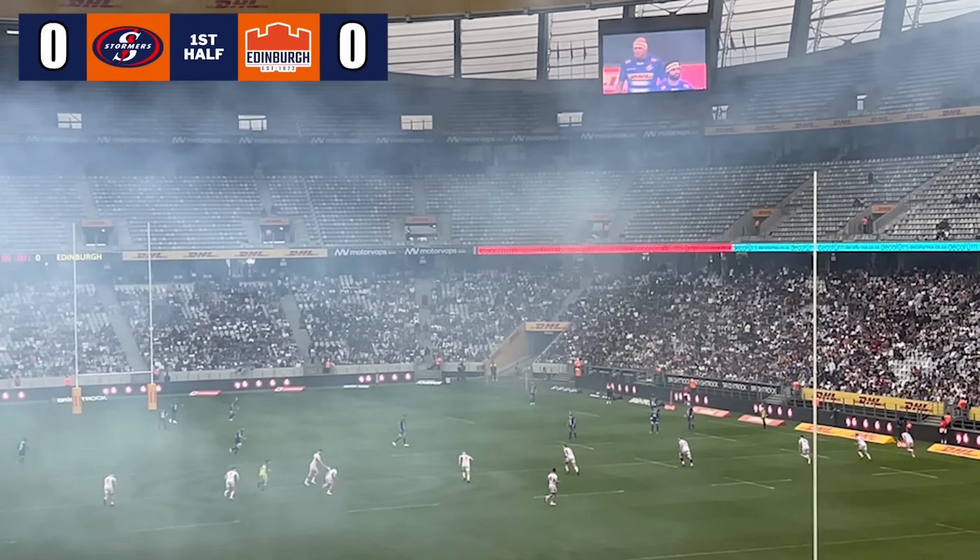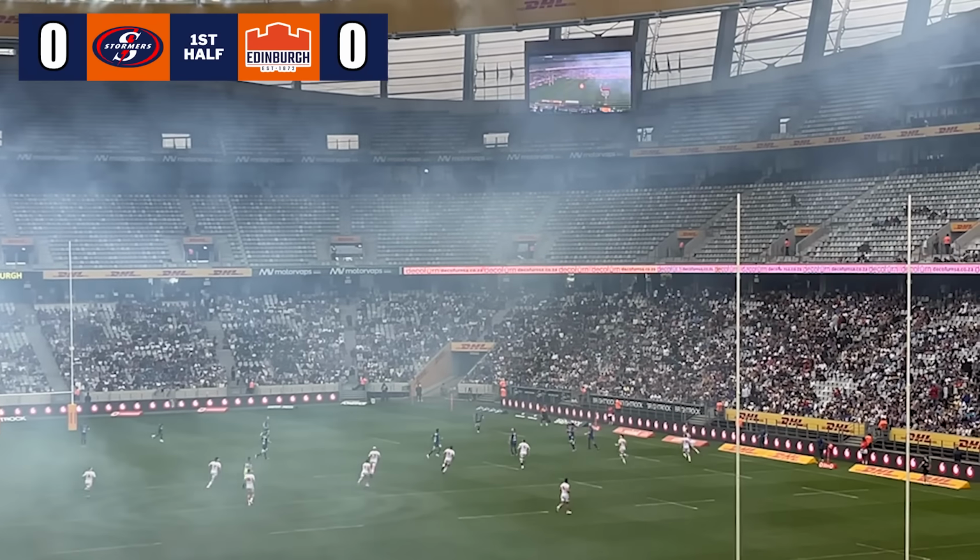So there's about half capacity to the stadium. Not what we saw at Loftus a couple of weeks ago, but the Stormers still need to put in a big, big shift here. Edinburgh at the kickoff. Put it pretty shallow.